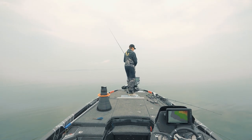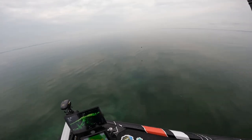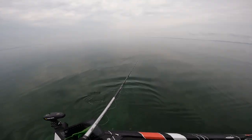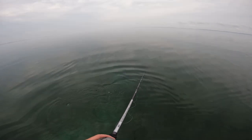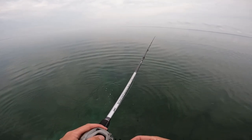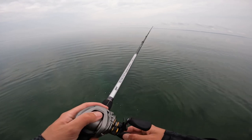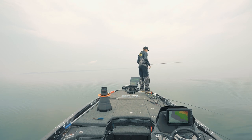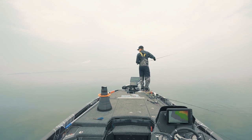There are fish down there. Oh yeah, there's one. And where's he at? This guy is not nearly as aggressive, so I don't know if I'm gonna be able to jack him on the jig. And I really don't want to foul hook him.